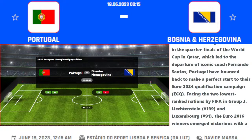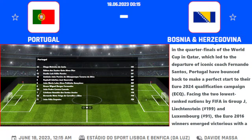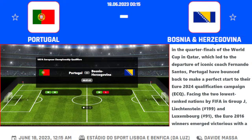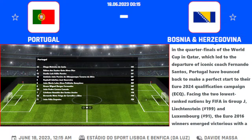Whoever stands at number 1 will go into the Euro qualifiers. Number 1 and number 2 will qualify for the Euro 2024. My prediction for this game is that Portugal is going to win tonight against Bosnia.